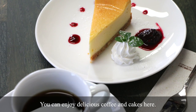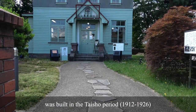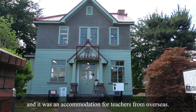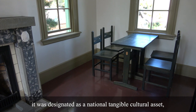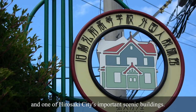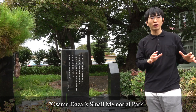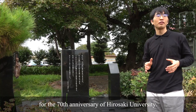The last place to visit is Hyodai Cafe. You can enjoy delicious coffee and cakes here. The building of this cafe was built in the Taisho period from 1912 to 1926, and it was an accommodation for teachers from overseas. With its retro modern appearance, it was designated as a national tangible cultural asset and one of Hirosaki City's important scenic buildings. The area around the cafe is called Osamu Dazai's Small Memorial Park, which was made in 2019 for the 70th anniversary of Hirosaki University.